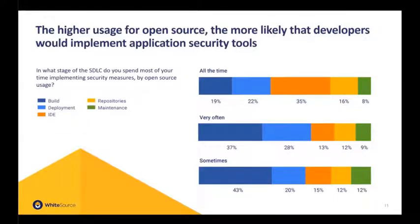It's interesting too. Another way to phrase that is almost like people who use open source all the time are actually smarter about security, right? Apparently. Maybe.